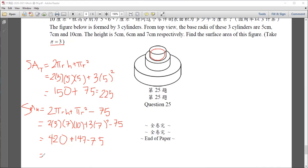Solving for this one. Sorry, this is 6. Okay, so this is 42 times 6, so that is 252. So this is 252. So 252 plus 147 minus 75. So that is 324. And then let's now get the surface area of the bottom.